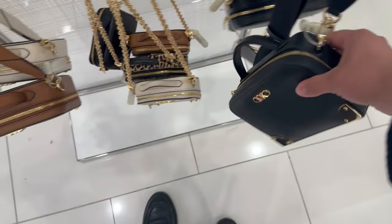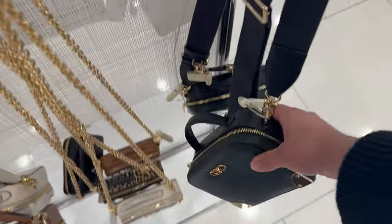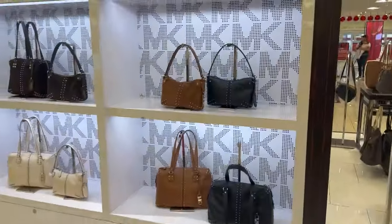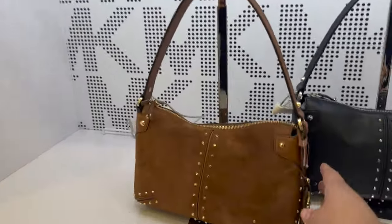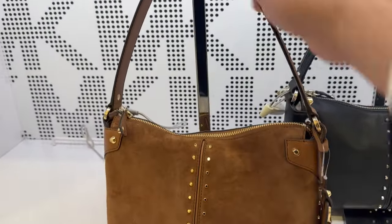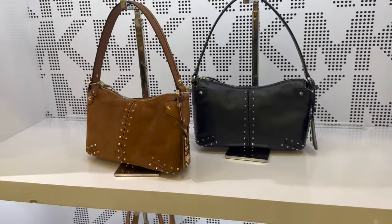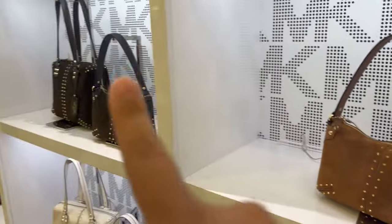I probably would take this out, but this is cute. I think this is super, super cute. And then they have the Astra, which is my, I like that puffy one, but I love this one. My favorite Kors bag on this floor is probably this suede Astra bag. I think it is so pretty because it's a re-edition. I think it goes with the style right now. And that chocolate brown one is really pretty too.